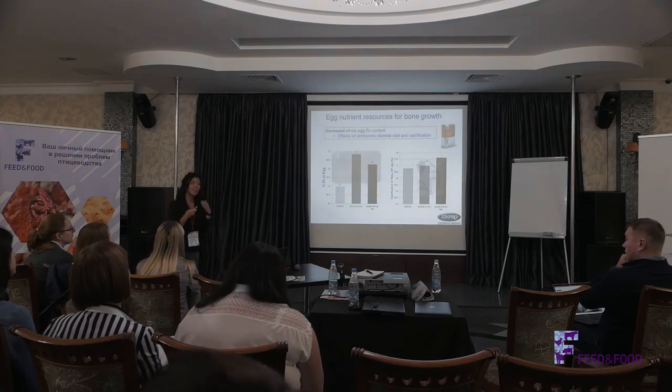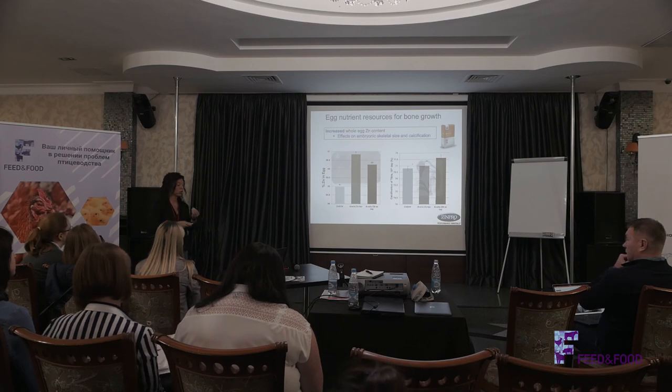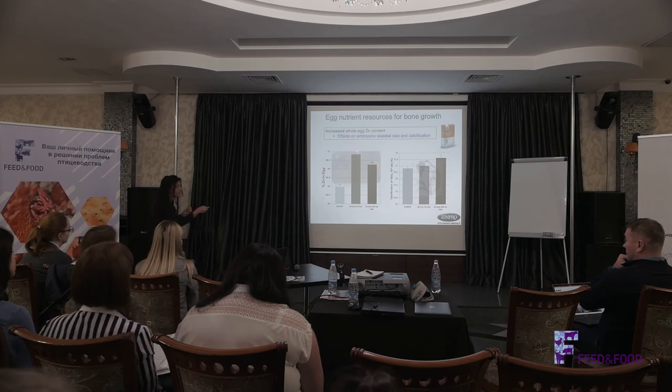And as I said, this is why I recommend copper, zinc and manganese for quality of the skeleton. Because the more you feed the trace mineral that you feed in the hen, in the case of Availa Zinc, the more goes in the egg. It's here.